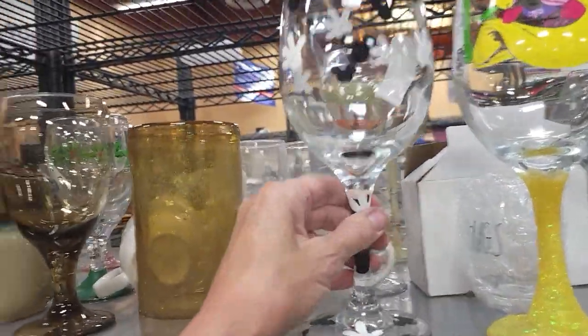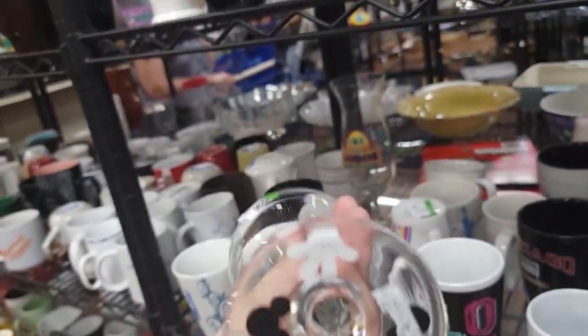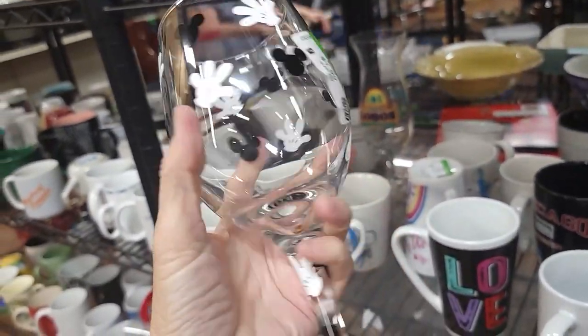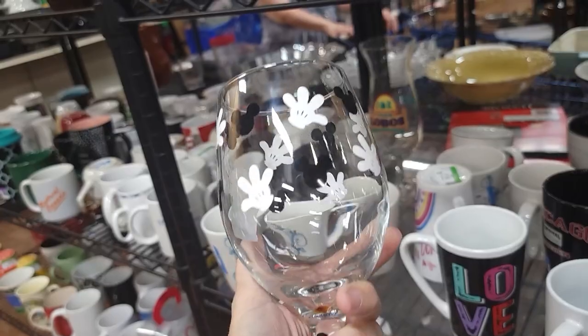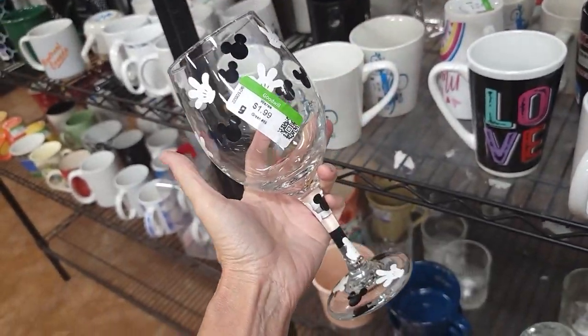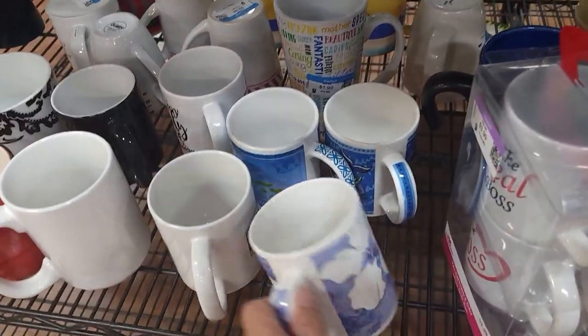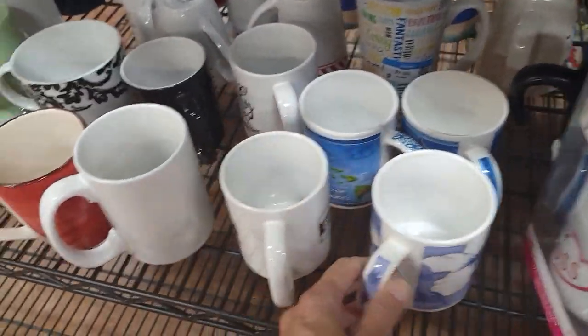Ooh, that's got Mickey Mouse gloves and ears all over it. That's kind of cool. That's kind of cool. I will do that single Mickey Mouse glass for $1.99. All right, let's see what we got in the mugs.